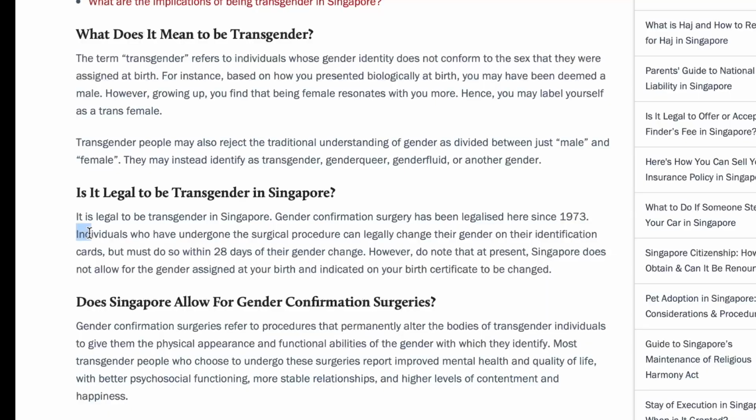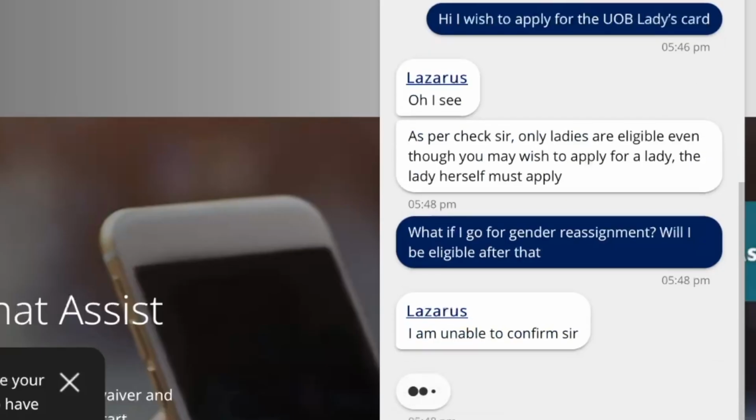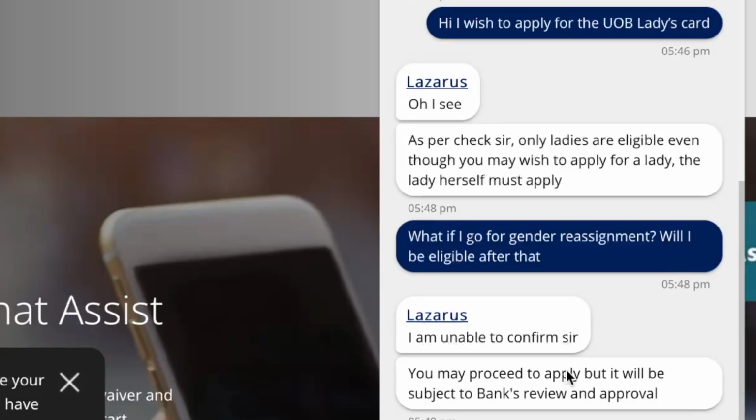In a world where 4 miles per dollar is the maximum you might expect from miles cards, 6 miles per dollar is much better. The unfortunate thing is you do need to be an actual lady to sign up for this card, and men are not allowed to qualify. Well, fun fact is that you can undergo gender reassignment in Singapore and have your gender legally changed. Although even then, the UOB representative couldn't give me a definite answer whether I could apply for it after.